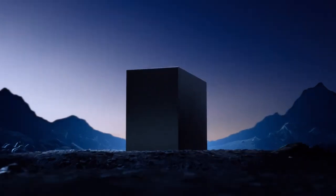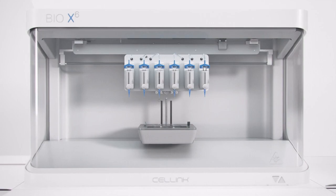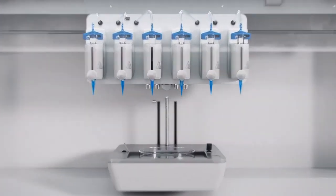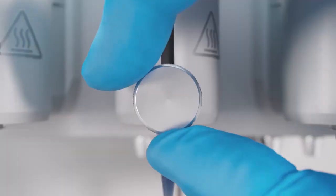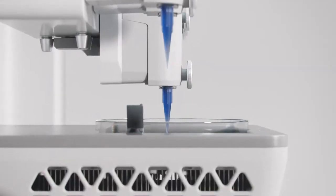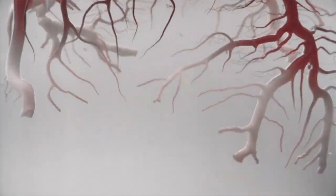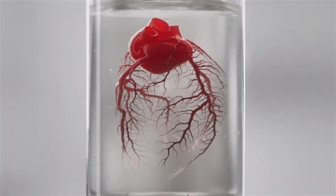The Cell-Link Bio X6 is an evolution in science and medicine, leading us to incredible medical breakthroughs. It's a 3D bioprinter that prints living structures using cells and other organic materials. For the first time in history, turning an impossible dream into a reality, giving millions of people the ability to print living human tissue and organs.